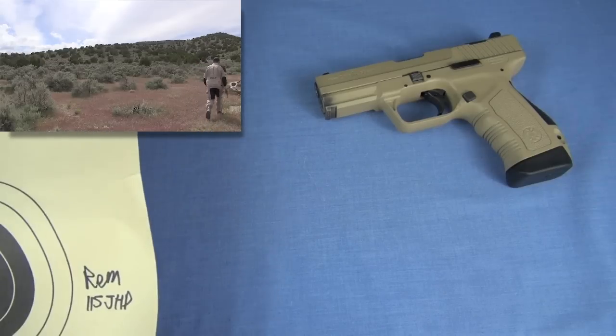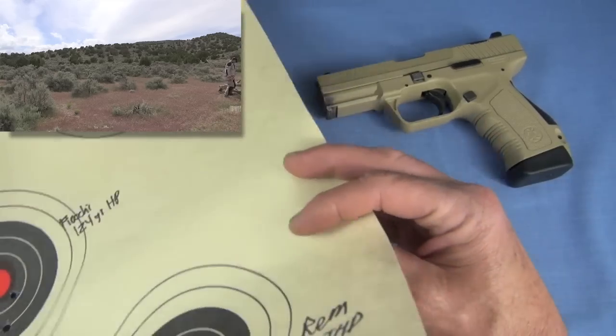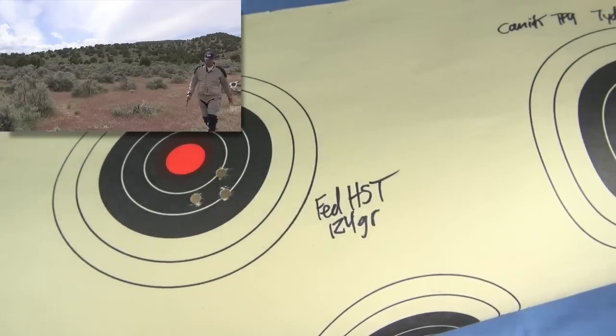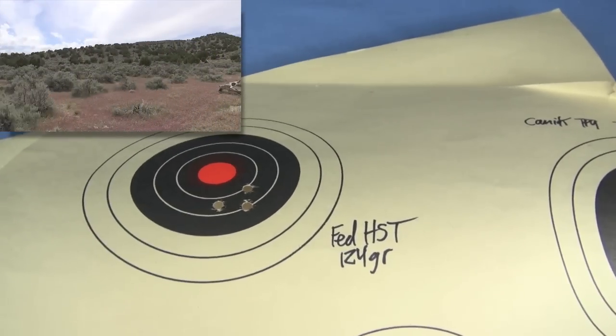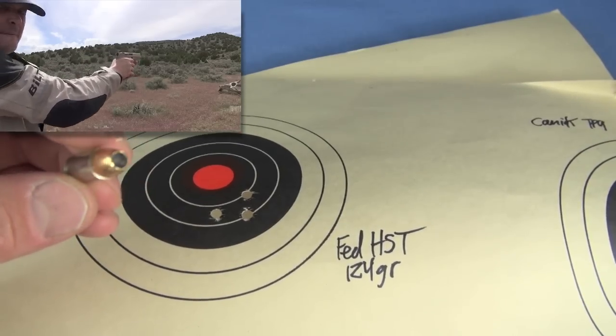This is, I think this is me shooting it. Canik TP9, and I have a variety of hollow point representations here. This is Federal HST 124 grain. I think I have one right here. Is that it? Oh, yeah, that one. Yeah, where we're at here. Great round. Love it.